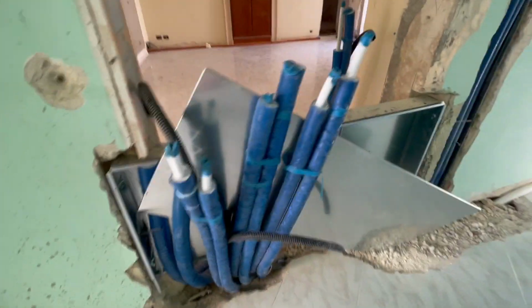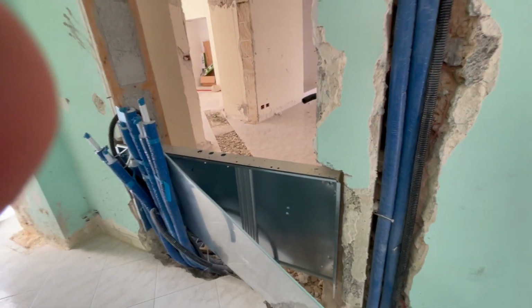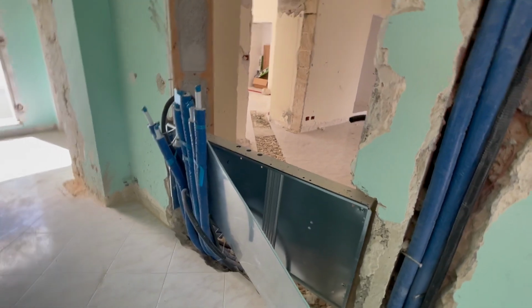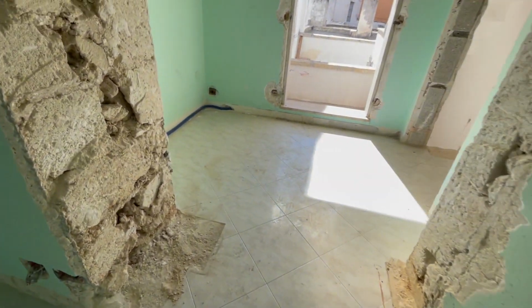This is the panel for the in-floor heating. So they're using this space really, really well. Now they won't have to dig into the wall to have an area to put this. It goes into a spot that's already there that we were going to eliminate anyway.